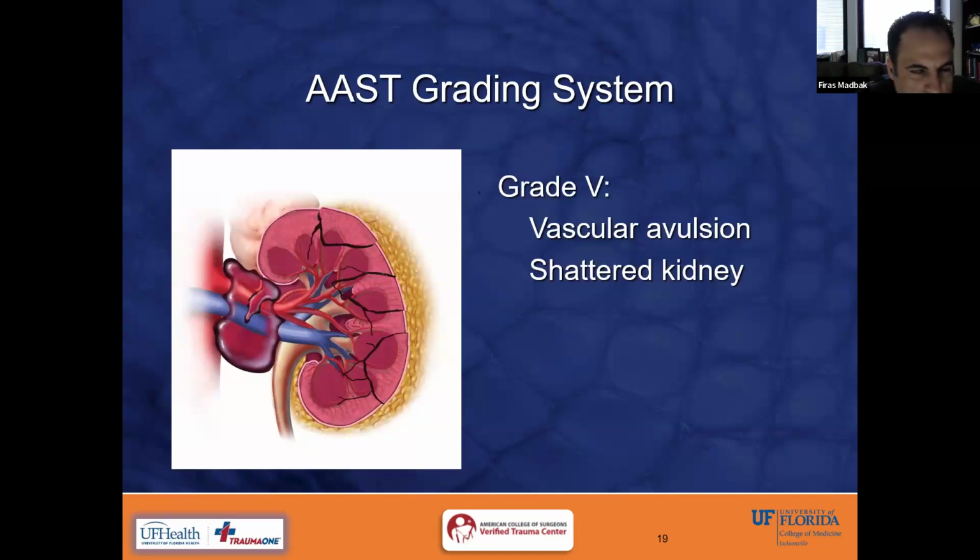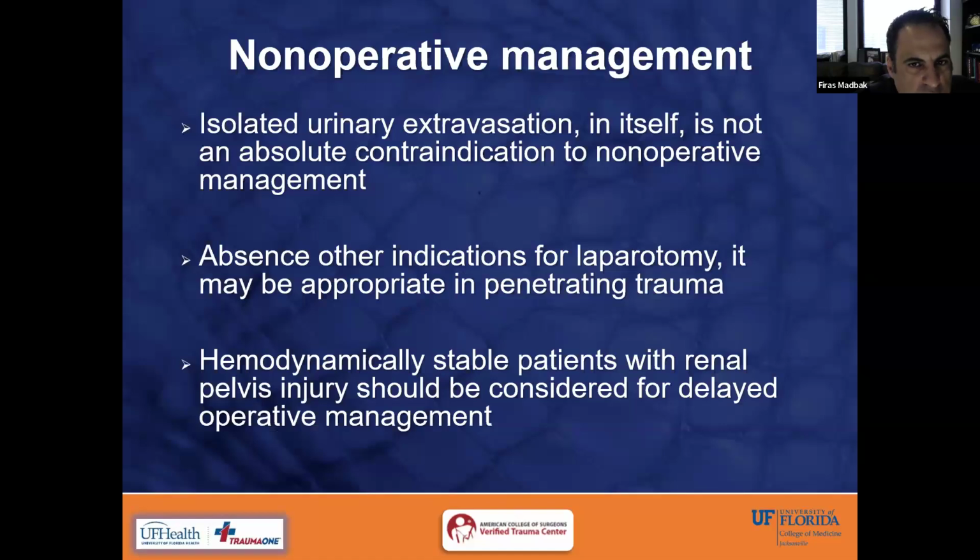And here again is when we say, life over kidney, this is a kidney that probably should just come out. If there's only isolated urinary extravasation, which is rare, that in itself, again, is not a reason to do a nephrectomy. So it's not a contraindication to even operate on the kidney, because that can be drained if possible. If there's other indications for laparotomy, as in the patient we discussed, typically there's other injuries. The priority would be to address the other injuries first, and we'll talk about that in more detail. But generally, if a patient's stable and has a renal pelvis injury, there's urinary extravasation, that can be considered for delayed management. Doesn't have to be addressed right away.